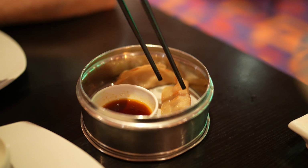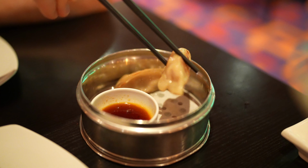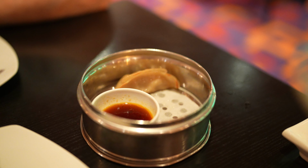The pot stickers that we had for the appetizer, they were pork dumplings, but you could also get them steamed or fried. So we got them fried. They came with a like soy sauce mix kind of thing on the side, and it was so good. I love some fried dumplings. I couldn't even tell you the last time I had dumplings.